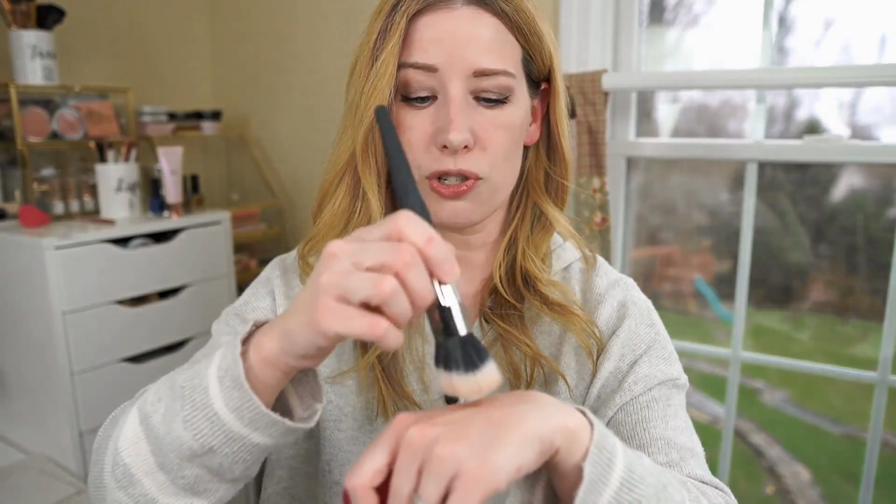And with the liquids versus the creams, I much prefer applying these with a stippling brush. I find that you get a little bit more sheer coverage and it's easier to build up. If you try to go in with a denser brush like this, they sometimes can become too much. So let me just try the stippling brush first. This one's from IT Cosmetics, and I'll just show you what that looks like really quick.